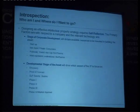So starting off, as I mentioned, there's a bit of introspection that needs to take place as the first step in creating any intellectual property strategy. And primarily this is with respect to corporate development. In other words, what stage of company am I in? What are my resources? What can I work with? And what's going to be important? What should I focus on? And that's going to be different whether you're a startup or a mid-sized private corporation, a publicly traded mid-cap biotech or pharma company, or a well-capitalized multinational biopharmaceutical company.